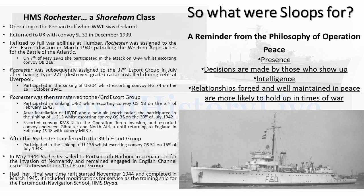Rochester was then transferred to the 43rd Escort Group, participated in the sinking of U-82, then U-213, and then takes part in Torch, North Africa. Sinks U-135 as part of the 39th Escort Group. Then takes part in D-Day as part of the 41st Escort Group. And then is converted to a navigation training school vessel, which she will serve in the role of till 1951.